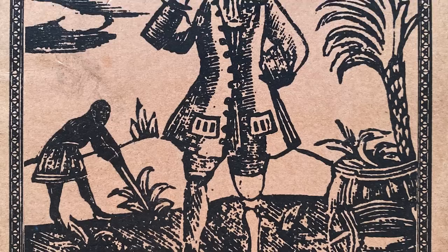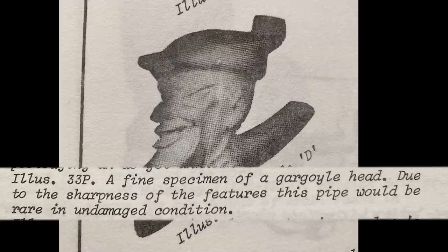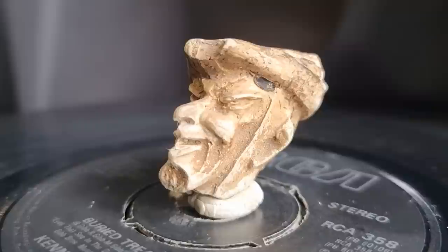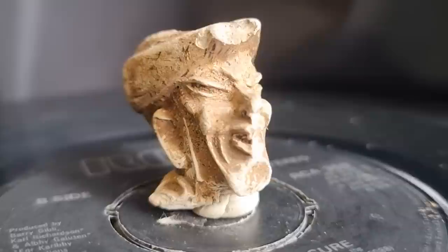The book I am referring to is called Prospecting and Collecting Clay Pipes and was written by my old mate John Webb and Alec Childs. And sure enough, there it is. John describes it as a gargoyle head pipe. In undamaged condition, it's rare. John also has a little chart. A means common, B means good, C means very good, D means rare, and E extremely rare. So I'm happy with my pipe being a rare one, even if it is a bit damaged. But look at that lovely gnarly face.